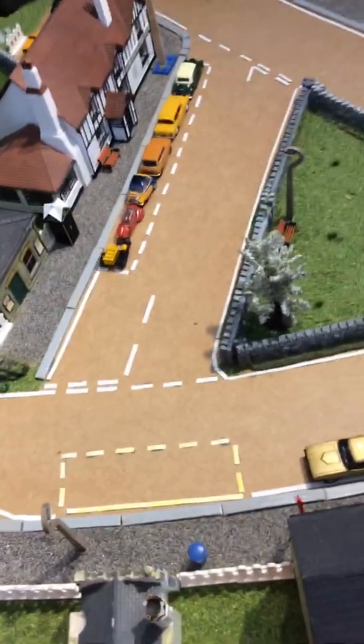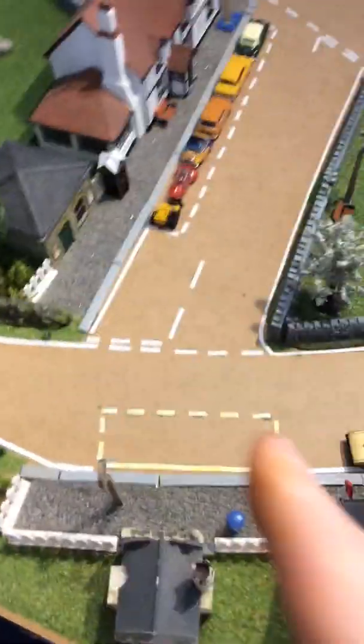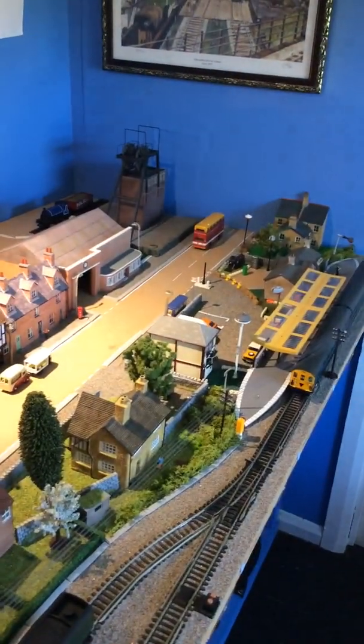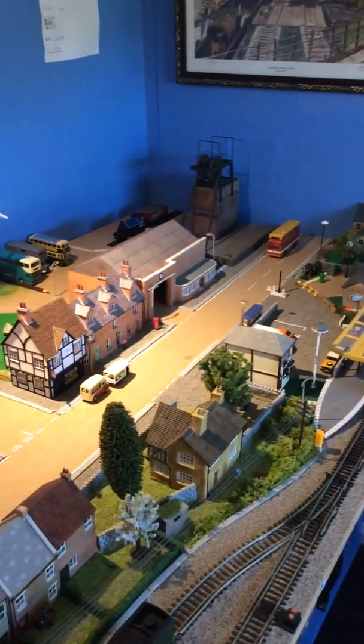Also, recently, on the 1st of January, I did a road marking scheme where I made loads of road markings, and they're actually held down by blue tack. But I think they look really good. As you can see, I'll just pause that if you want to have a good look around the village. If you want to pause the actual video and have a look at everything you can see.